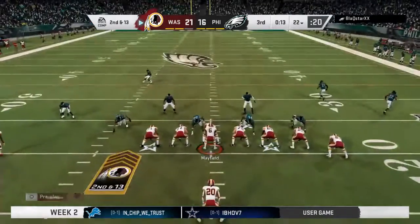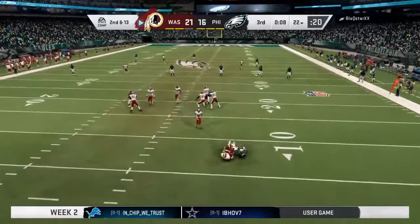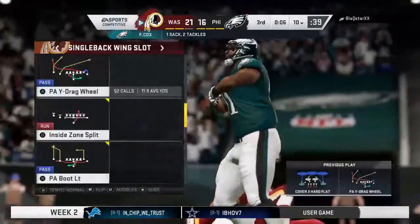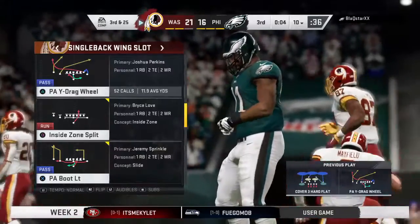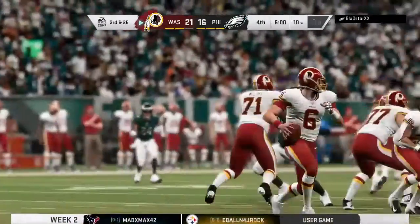A 3-yard loss to start the drive. They'll look to make that up and then some on 2nd and 3. And he can't find a receiver, and he's brought down. Fletcher Cox never giving up. He works his way to the QB for a loss of 12.